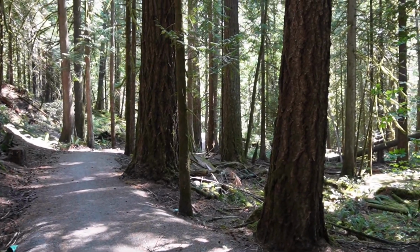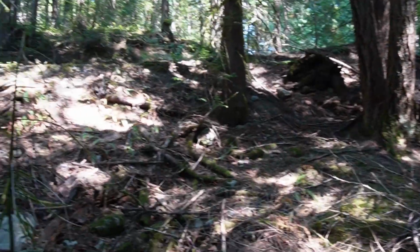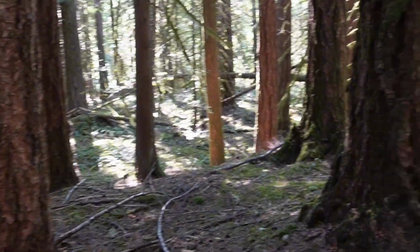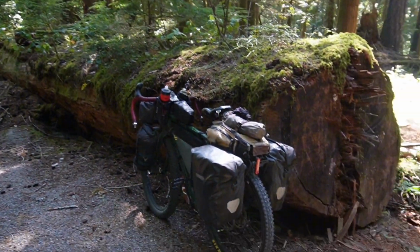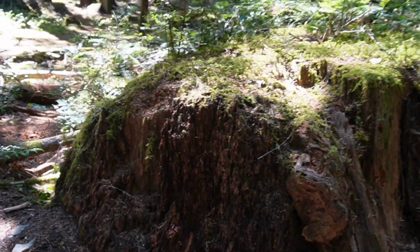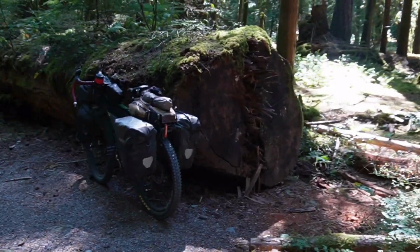After a very steep, very hard, very long climb, I'm going downhill finally. And the scenery is really nice, even though it's flashing by fast. Been a lot of 16% grades. Got an old log laying here. It's got a big stump here too. I don't know if it's from that log, but it probably must be. And my bike is there, so you can see how big it really is.